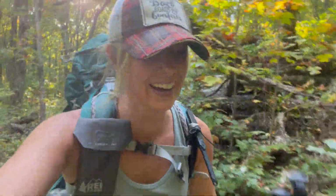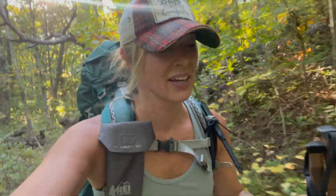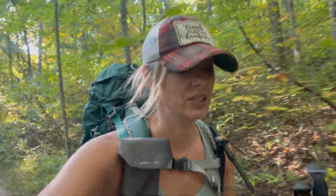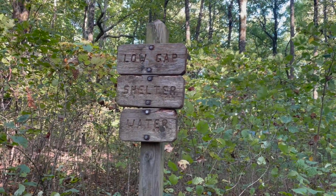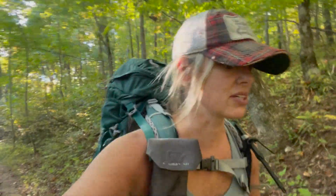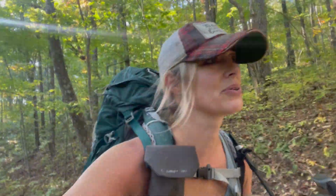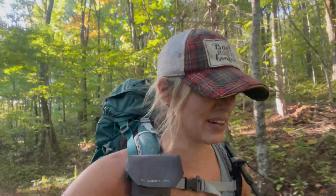Wow, you guys, the most amazing thing just happened. There's a saying that the trail provides, and it always comes up with something right when you're desperate, which is true because I really needed water earlier today and I got that. So I just stopped at Low Gap Shelter to get water before continuing on to my campsite tonight. I was really getting kind of grumpy, and I was also realizing that the dinner I had for myself for tonight just probably didn't have enough calories, and I wasn't excited about it.